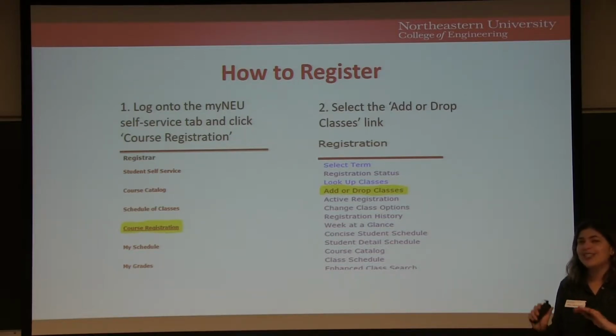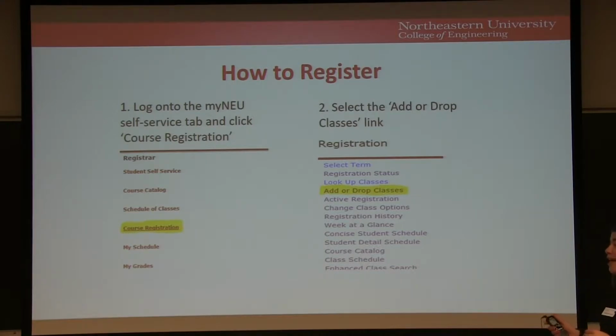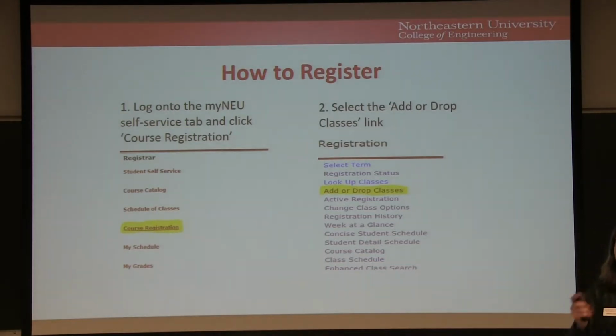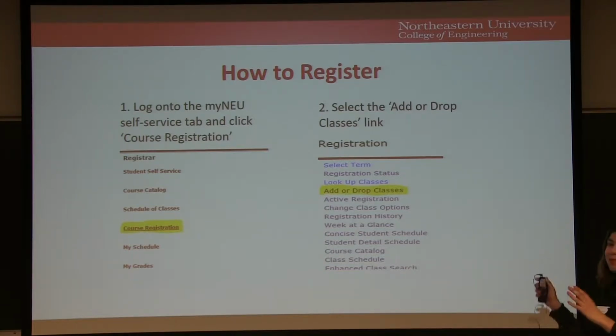I just want to put a little disclaimer. Try not to go to this page and add or drop classes unless you're 100% sure, because it's really hard if there's an error to get it back to how it should have been. So only come to this particular spot when you're sure you have your CRNs, they're the ones that you want.